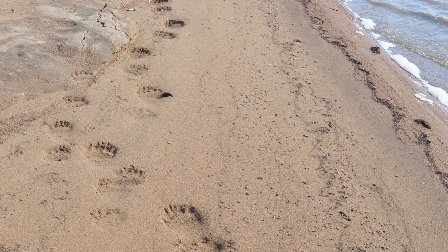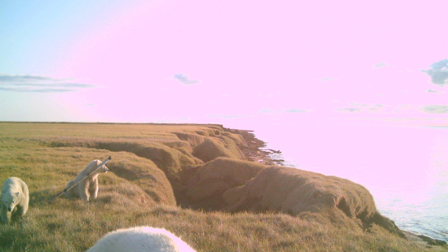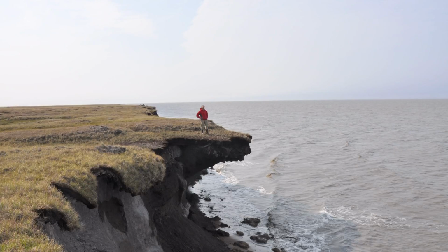Of course, we all hear about the loss of sea ice and how that is going to alter the oceanic side of the ecology. And of course, the charismatic megafauna, the polar bear, is sort of the poster child of that problem. So there are projections of a completely ice-free Arctic Ocean that are only a couple decades out.